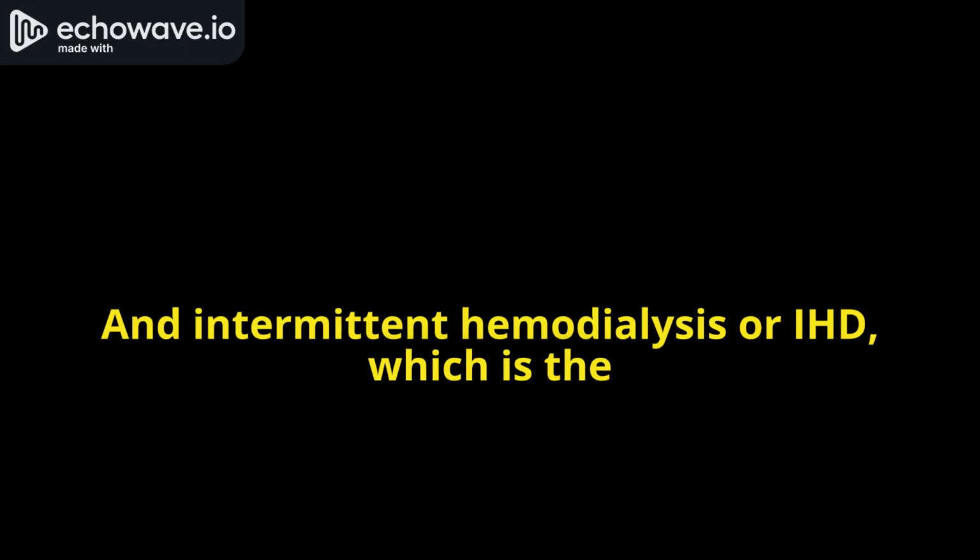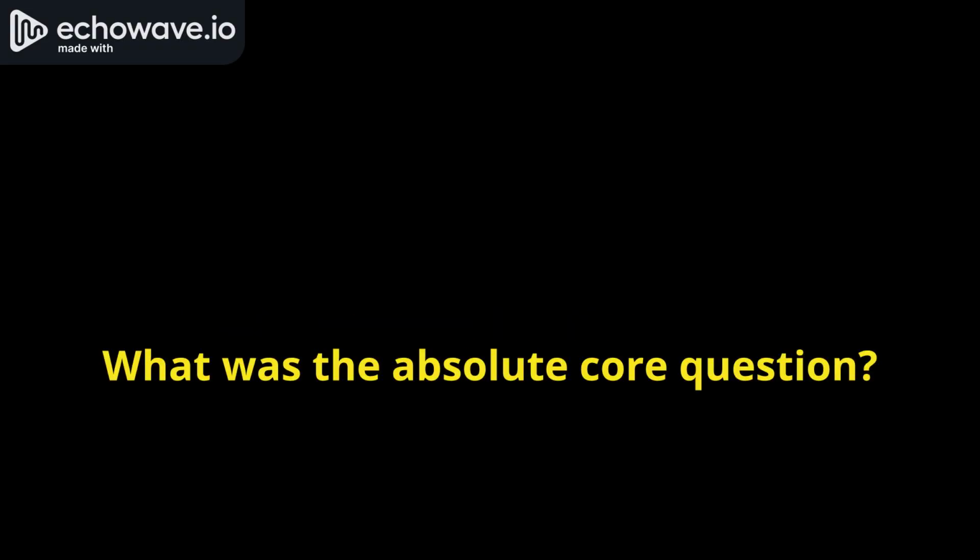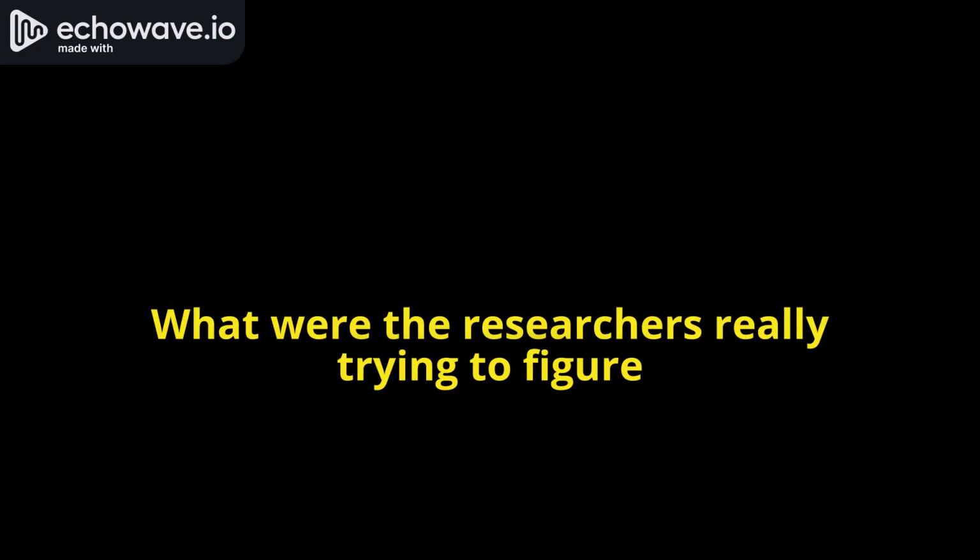Good point. Yeah, they focus on continuous renal replacement therapy, CRRT, that's the slower continuous dialysis, and intermittent hemodialysis, or IHD, which is the more periodic, shorter sessions. Okay, got it. So let's unpack this then for the critical care docs listening. What was the absolute core question? What were the researchers really trying to figure out here?